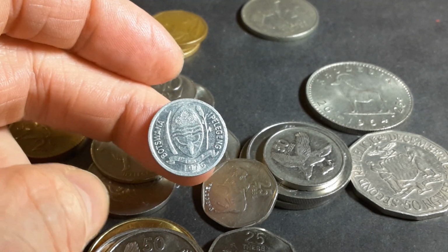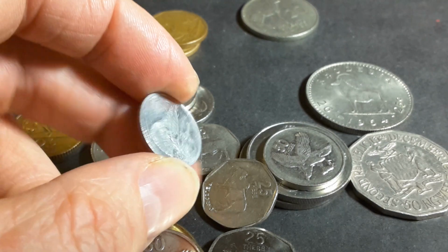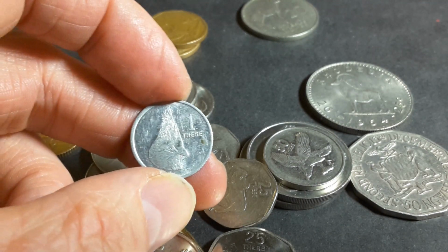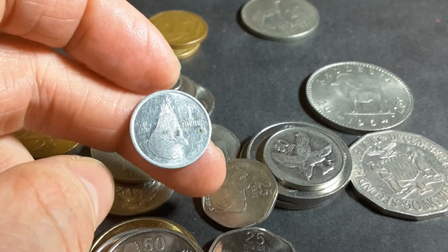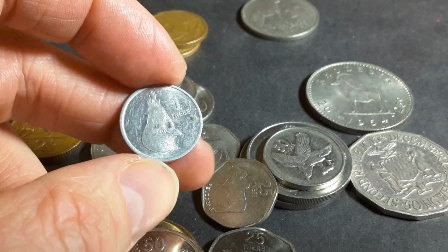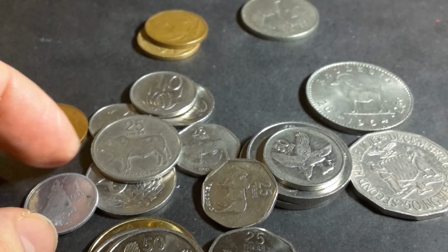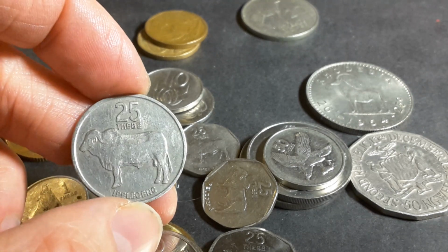This one had a mintage of 15 million, so in and out of circulation, you're looking at probably about $1. Most modern coins are really not worth that much money, and Botswana is no exception. The last mintage of this coin was in 1991. Then we have the 25 thebe.